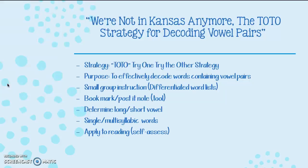So if he was reading a word like the word field, the player was on the field, and he could not decode the word, he would try one vowel and then try the other. So the first vowel in the word field is I. I'm going to try the word field with a long I. He's going to realize that that doesn't work. So now I'm going to try the word field with a short I. That also isn't going to work.